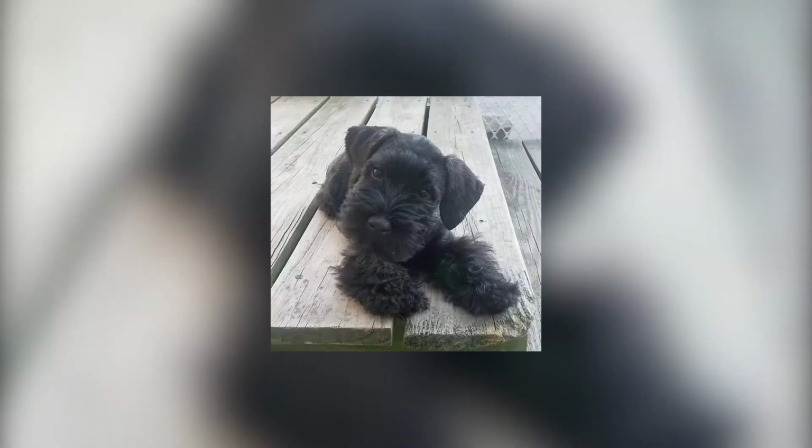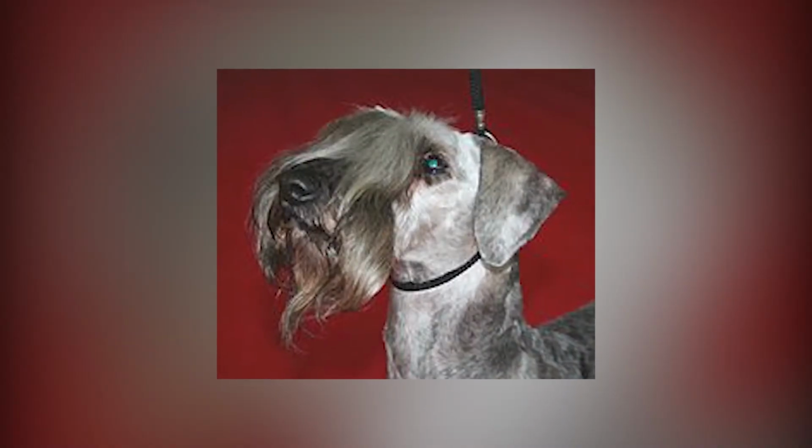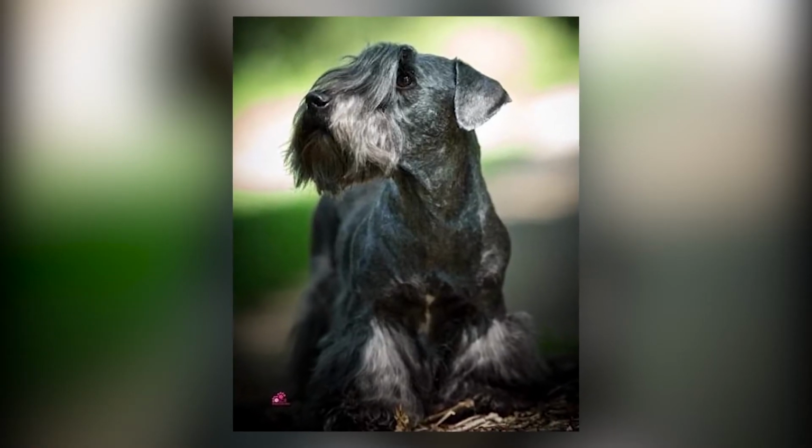Another thing to note about this breed is that they are not yappy like other smaller dogs, since they are calm in nature. So when they bark, it won't be in vain, and it will definitely get your attention to make sure you're aware of the potential danger.